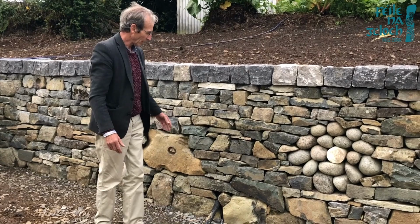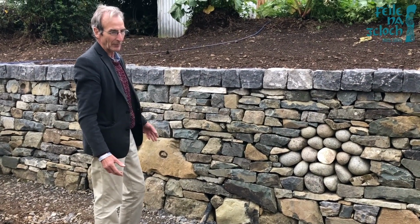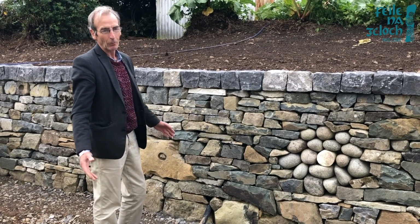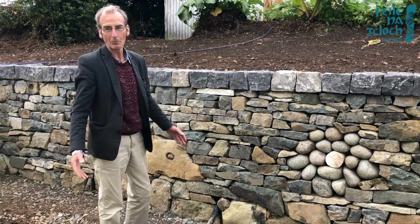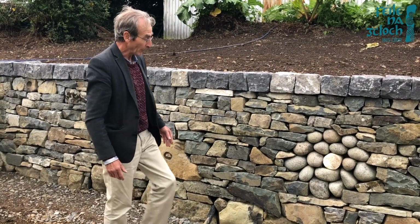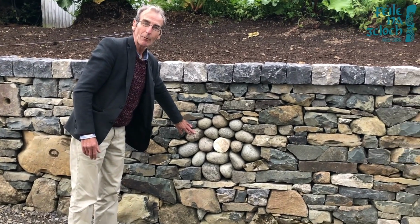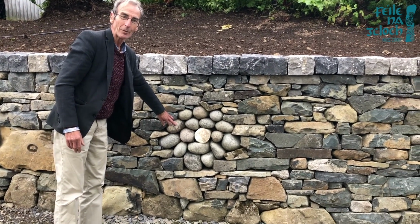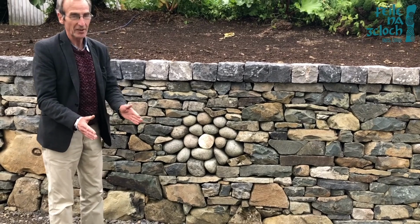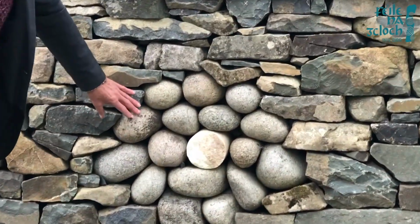Now there was one day I was here coming up to lunchtime, and I was running out of stone on this particular day, and I said, what will I do to finish my day's work today? So I remembered I had these round cobbles which came from Barna in County Galway. And there's a good bit of length in them. Most of them are at least 8 to 10 inches in length. So I knew that I could use them on the wall.